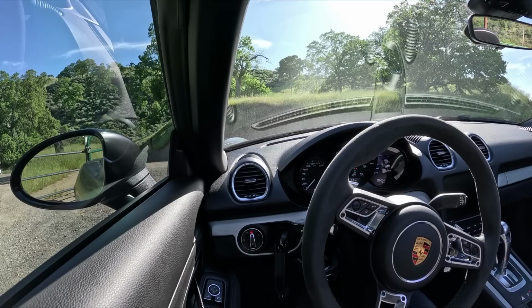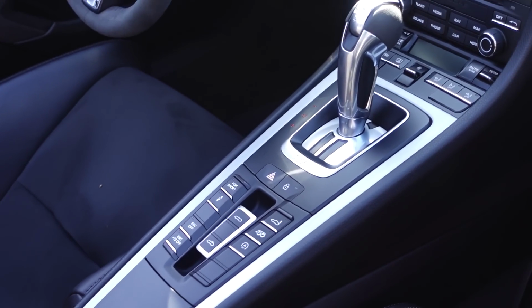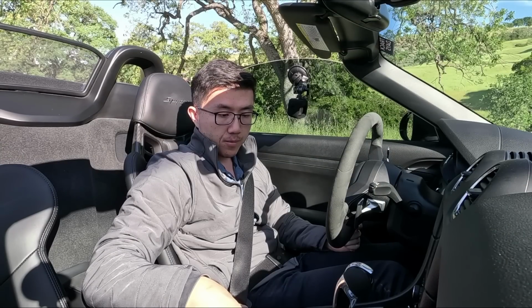Gotta love that startup. This Inconel exhaust sounds absolutely insane. We're gonna put it into PDK Sport. Yes, this is a PDK, not a manual. Just makes more sense for track work. We're gonna open up the exhaust valve and we're gonna turn traction and stability completely off.